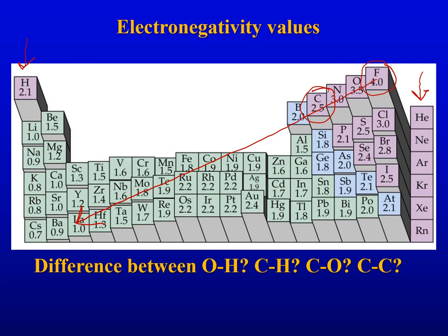So let's look at some common bonds for a minute, okay? What's the electronegativity difference on an OH bond? Which is important because we're talking about water. What's O? Let me get rid of that line for you so you can see it better. 3.5. And what's H? 2.1. The difference is 1.4, right? It's actually pretty high. What that means is that oxygen is going to hog those electrons. So oxygen is going to have a strong negative dipole, and the hydrogen is going to have a strong positive dipole. Okay?